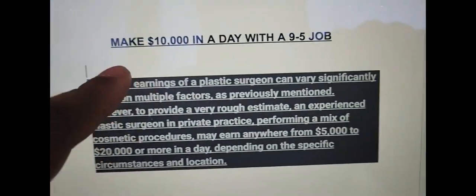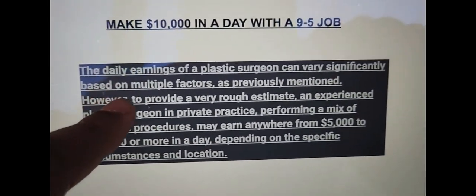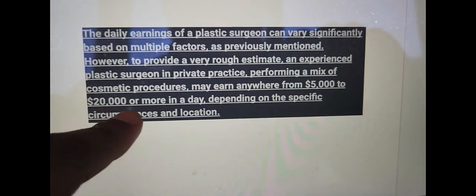So number one, can you make $10,000 in a day with a 9-to-5 job? Okay, the daily earnings of a plastic surgeon can get up to that, maybe $5,000 to $10,000 or $20,000. But guess what? It will probably take you many years to actually get on that level unless you are already a plastic surgeon right now. So we're gonna hop on to the next one.